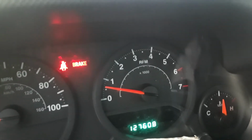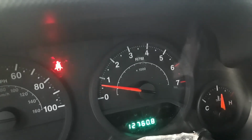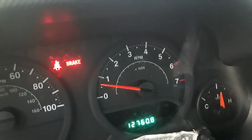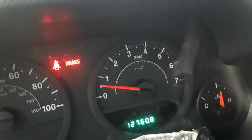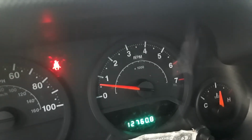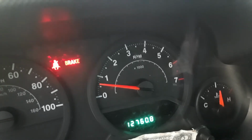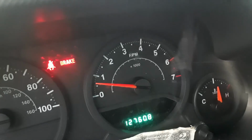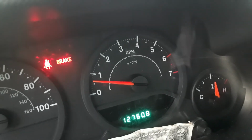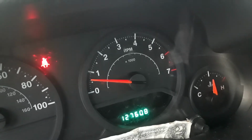So I just did a video and I didn't do the... hold on, we're going to wait here for it to idle rough. There it goes, idling rough now. Sometimes it'll fall below 500 RPMs and then come back up. But it is sporadic. It isn't like it's timed every 30 seconds or every minute or so. It just randomly happens. So I'm not quite sure what it could be.